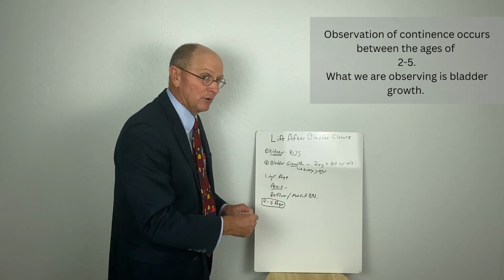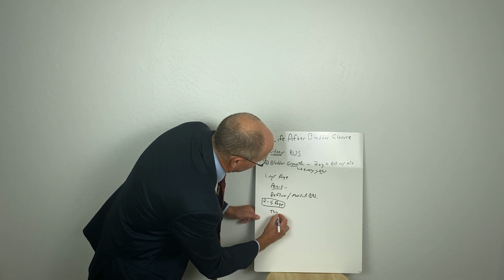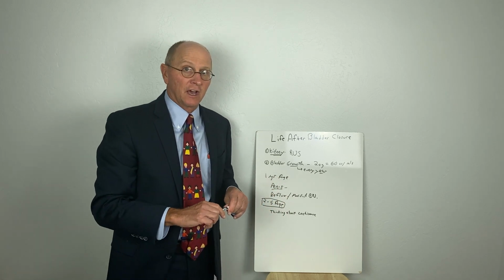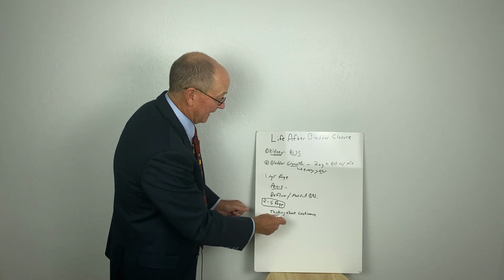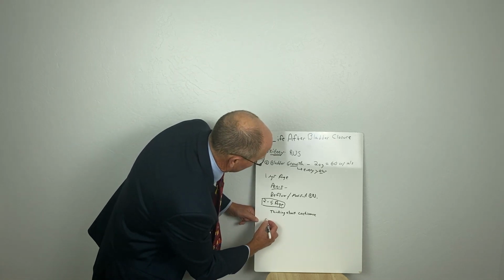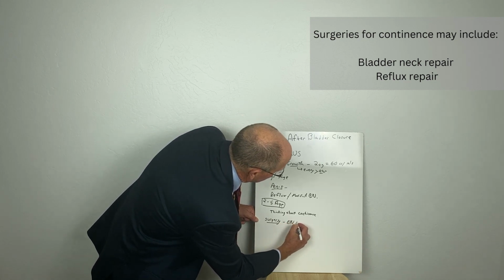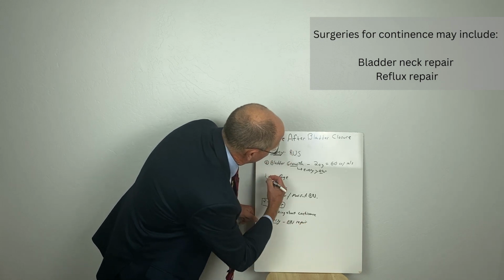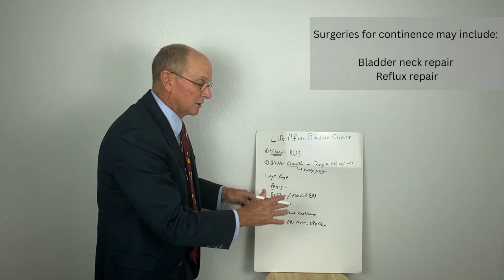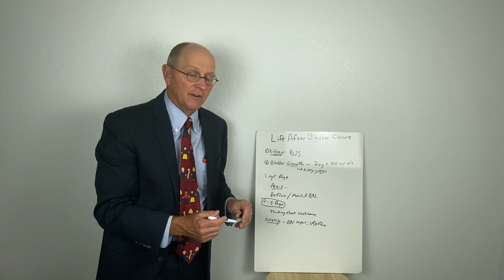So then again, age 2 to 5, we're looking at bladder growth. And then we've got to start thinking about continence. Is the child ready for continence? Are we going to be able to get this child out of a pull-up or a diaper at this point? And if the case is that the bladder is big enough and there's a weak sphincter, then surgery-wise you're going to be looking at what we call the bladder neck repair. And in addition, at that time, if the reflux has not been stopped, then we would also repair the reflux. Some of these are mixed and matched between the modern stage repair and the complete repair. But this is just generally what you're going to be looking at for the next 5 years.